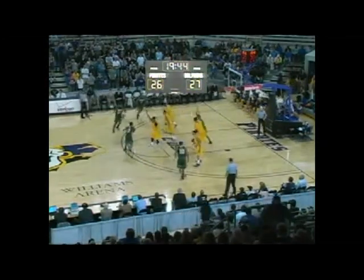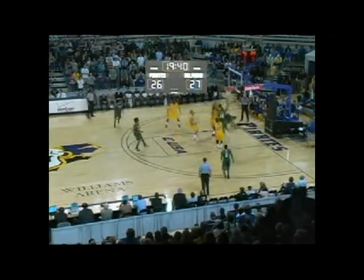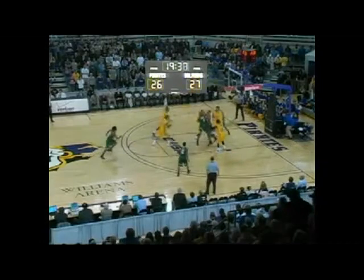Jacksonville inbounds the basketball. They will be attacking from left to right as we start the second half. Here's Hardy with the ball. Hardy gives the ball back to Powell. Powell with the ball to Graham. Graham gets it back to Hardy. Hardy goes up with the left hand too hard. The ball tipped out. Run down. Loose ball. No fresh clock.